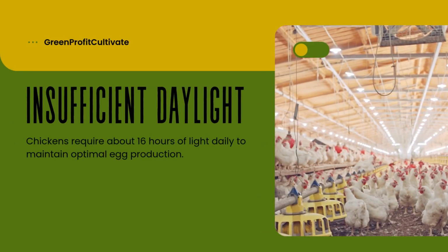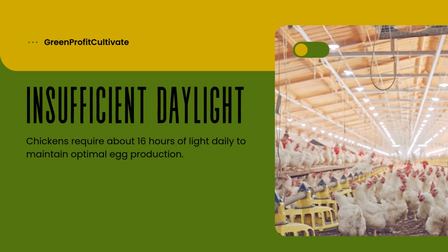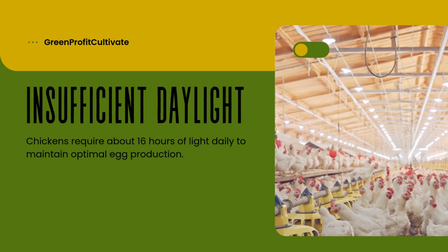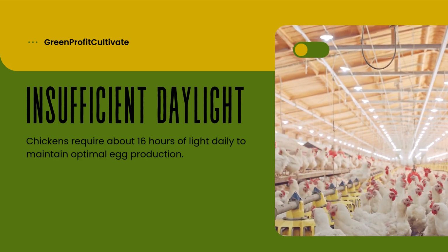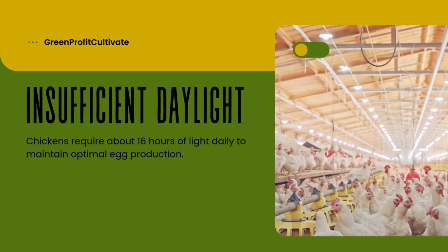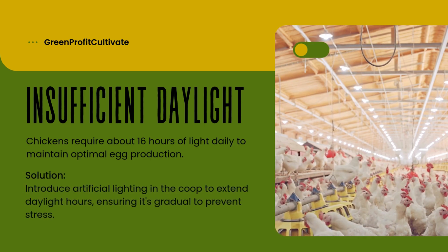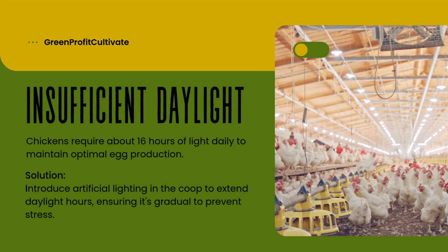Chickens require about 16 hours of light daily to maintain optimal egg production. Shorter daylight hours, especially during winter, can lead to a decrease or cessation in laying. Solution: introduce artificial lighting in the coop to extend daylight hours, ensuring it's gradual to prevent stress.